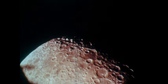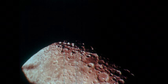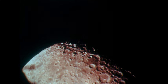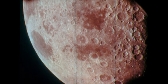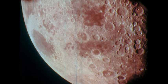Our motion to the left is not as apparent as our motion towards the moon, and therefore we have the decided impression that we're going right into the center of that baby right now. Okay, Houston, we're maneuvering to the burn attitude. Roger, we copied that, 12. Houston, you're go for LOI. Roger, Houston, go for LOI. Burn checklist is complete to minus 6 minutes, and we're holding at a dead point.